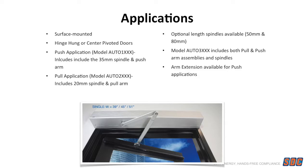For the pull applications, they are typically mounted 1.5 inches above the side of the frame header face, and we include a 20mm spindle and pull arm. The XXX in model numbers represents a 2-digit opening length plus a 1-letter finish. So for example, the Auto 136V is a push application for a 36-inch opening with a clear anodized V finish. Optional length spindles are also available, like a 50mm or 80mm spindle.